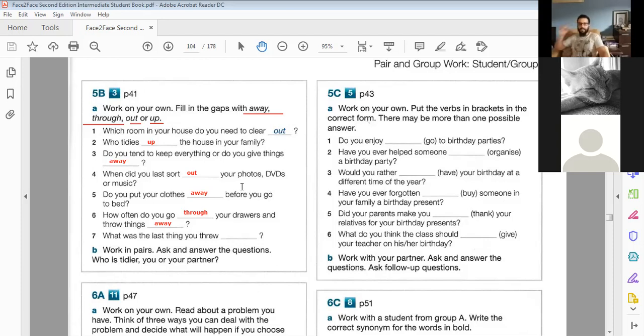So number 7, Ibrahim. What was the last thing you threw out? Some frying pans. I don't need them. They scratch and I throw them away. Okay. It was a few days ago.